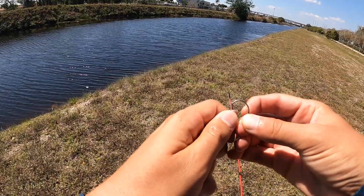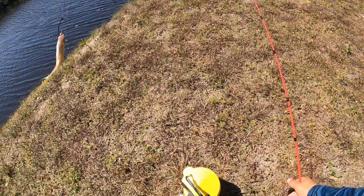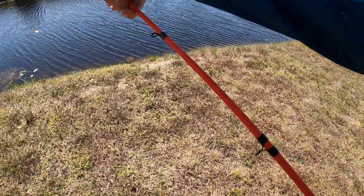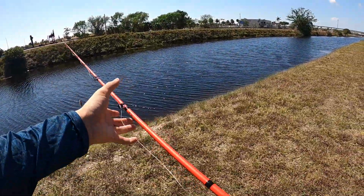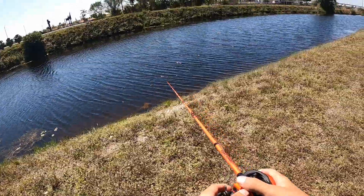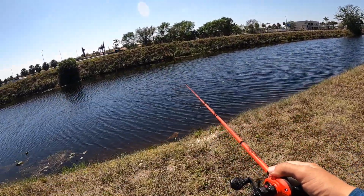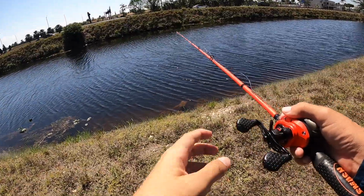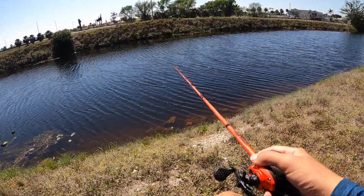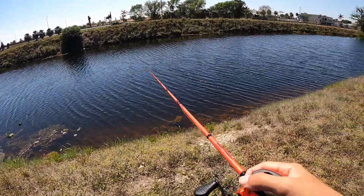As far as setup goes, we have 17 pound fluoro and this is a 2-aught circle hook, and this is going to be a fish on the end of our line. Watch this. This is definitely a type of fishing that I would probably not use spinning gear for, because I tried last year. Unless you have super heavy spinning gear, these things are strong, dude. You really want to yoink them.